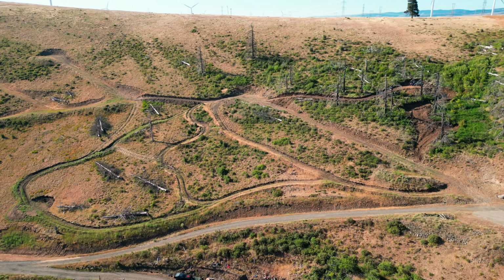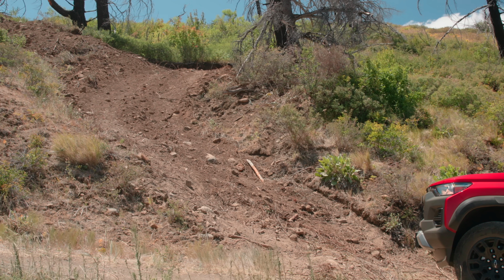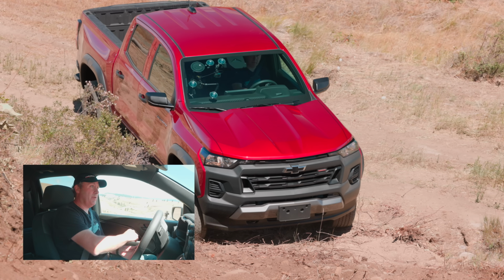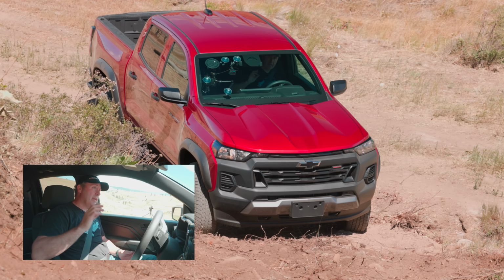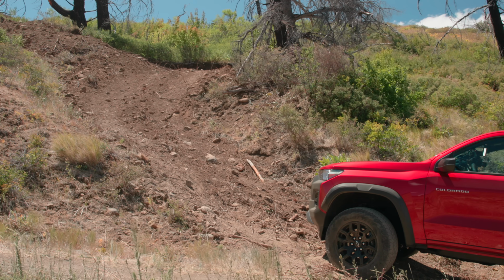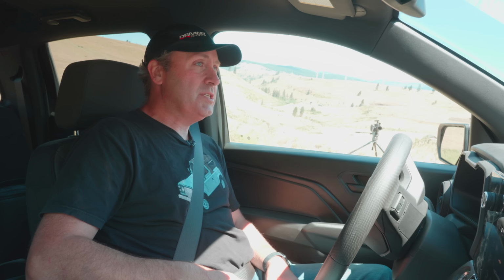So I had to make my own. Now I'm in 4-low, I'm in off-road mode, and we're gonna just see how well this does. If we have trouble with off-road mode, then we're gonna switch to one of the other settings. Now, I also have to point out there's a lot of boulders, and also this is a fresh road. It's very soft. So we're dealing with just a lot of really complicated terrain here.